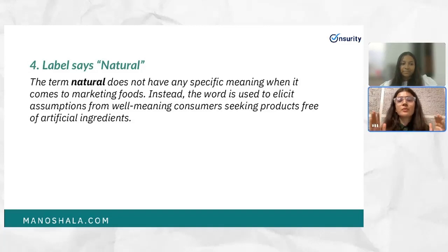We should never decide about the purchase of a product from the front packaging, because front packaging is very misleading. We should always turn around and look at its ingredients and its nutritional label as well. The word natural is used to elicit assumptions from the well-being consumer seeking products free of artificial ingredients. If we read the word natural, we think that it does not contain any artificial ingredients, but that is not the case. It is just to make sure that the consumer purchases this. So let's go to these examples.